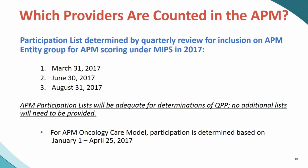They will say anybody who was a member on one of those 4 days, the first time you submit or the end of each quarter, will be counted as part of that APM model, whether it's the MIPS model or the advanced model. It doesn't matter. That's when they decide. As I said, they will let you know and publish that. The oncology care model is the only one that uses a different determination period, January through April, but I think the OCM people are worked with pretty much individually, and you'll know that.